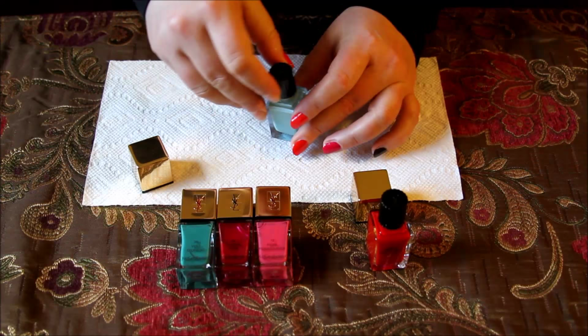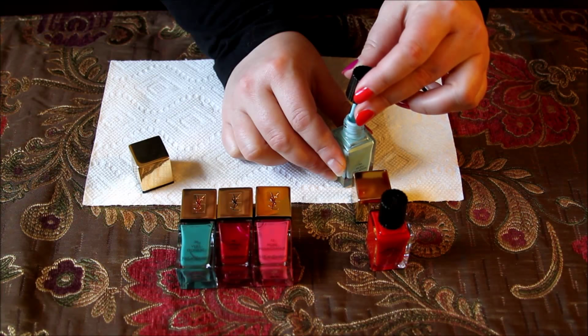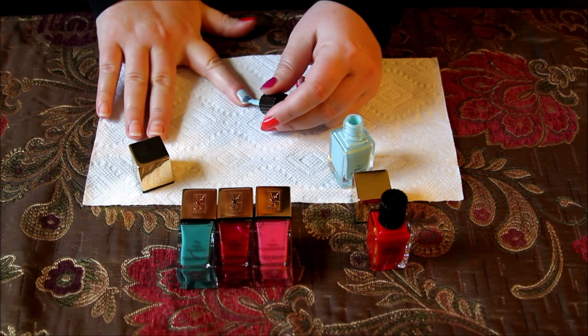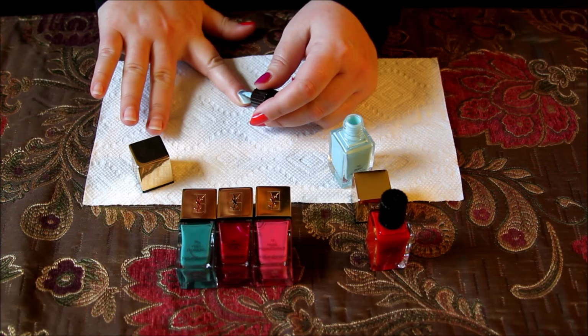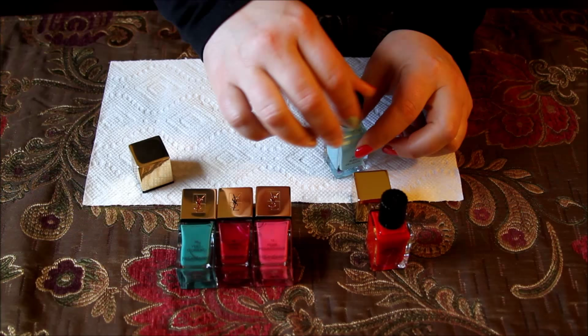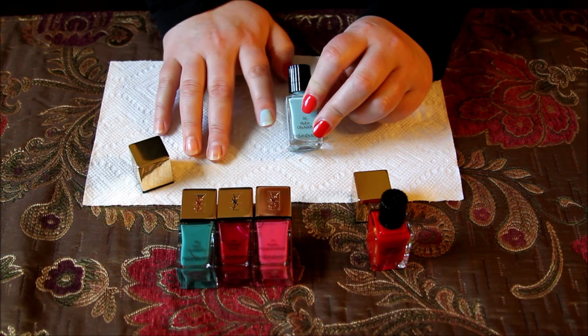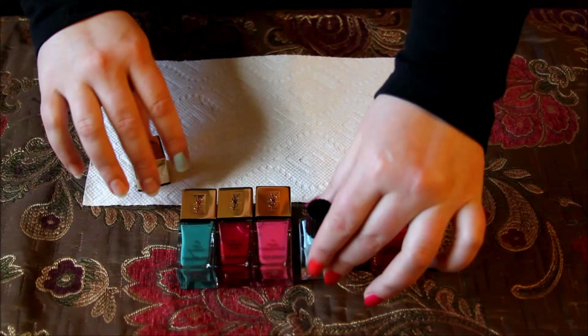Now this is one of my favorites. I love these light baby blue, any blue colors, but usually the formula is terrible. And this one with one coat is definitely sheer. And the second coat, it'll look great.